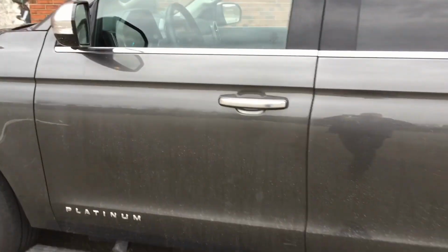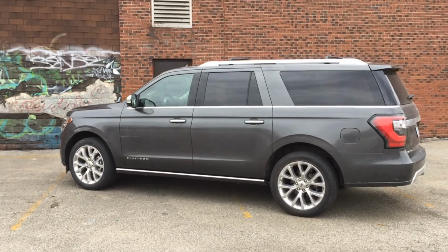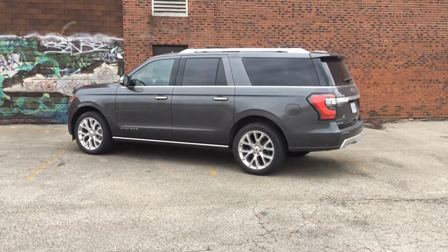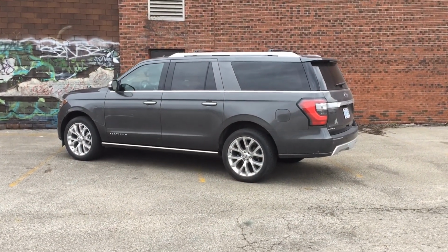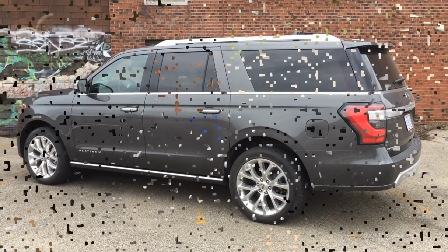Now, I've not driven a Lincoln Navigator yet, but I can't imagine you really... Oh, did you see that? Love the power running boards. Let's go for a little spin, and we'll just find out how actually good this thing is to drive.